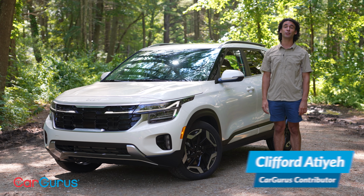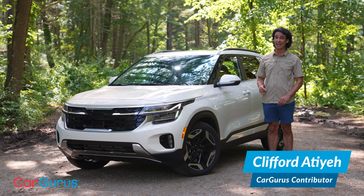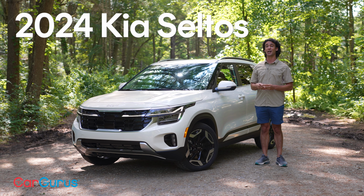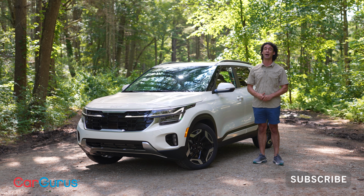If you walk into a Kia showroom, you're going to see a Seltos and many other crossovers that are smaller and much bigger. So what is making the Seltos new for 2024? There's a mild refresh with some new technology inside, some minor style tweaks outside, and some more horsepower on the top trims. Let's go for a drive.